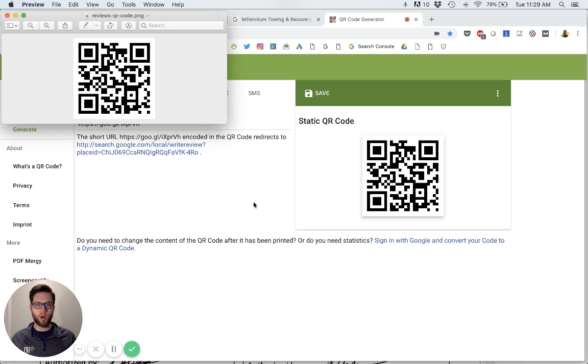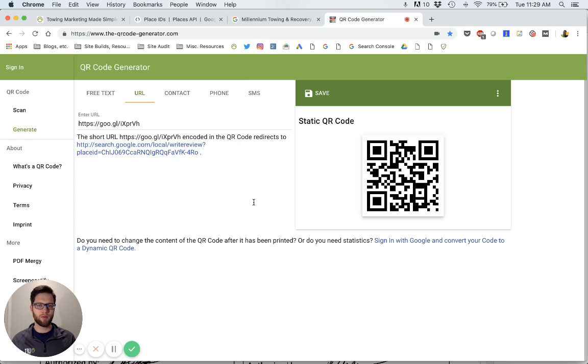So that's where you can print this out, print it out in a little 2x2 card, make it bigger, and you can place it on the dash of your truck. And it's a very helpful thing. Or again, if you make little cards, hand them out to satisfied customers, ask them to scan that and to leave your review. And it's just another little helpful thing.